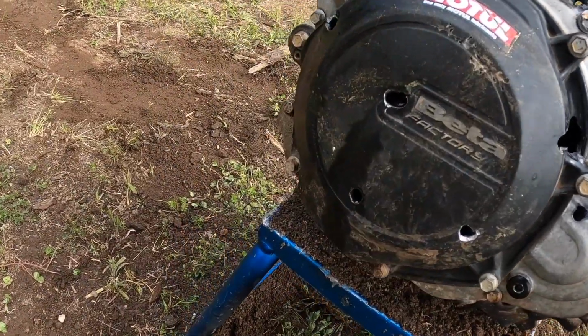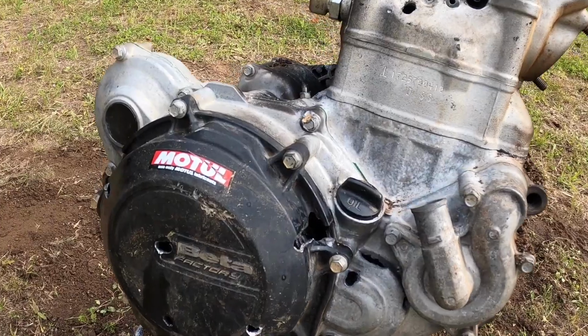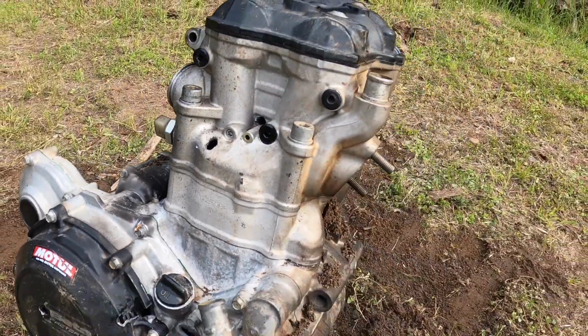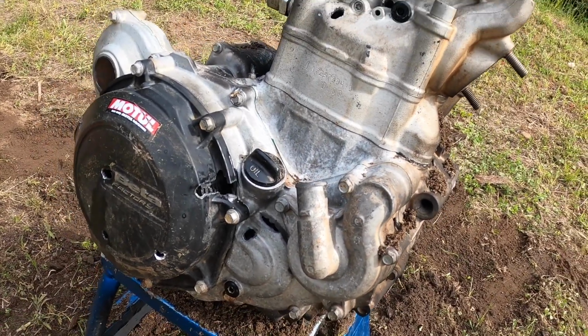Alright guys, here's the result of that Creedmoor. We shot it again. It makes the engine catch on fire every time because the oil is still in there. But yeah, we're gonna try shooting it in the water pump and see what happens.